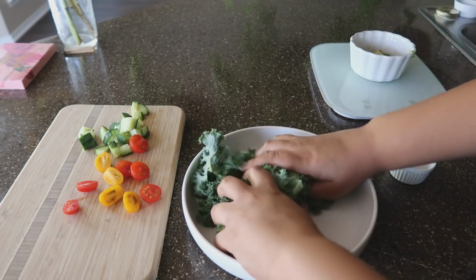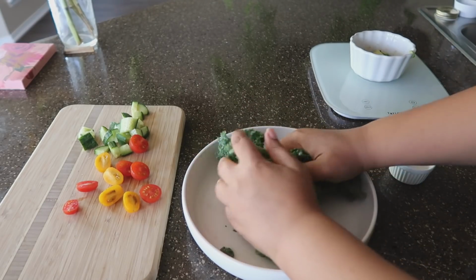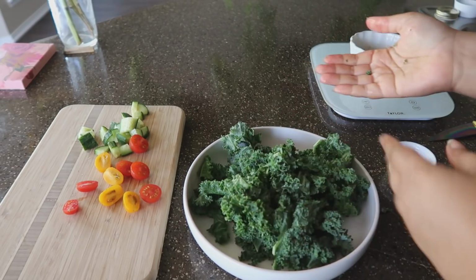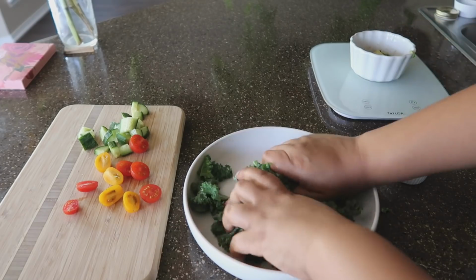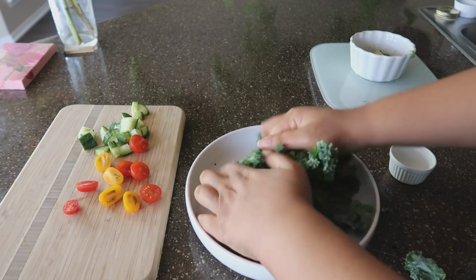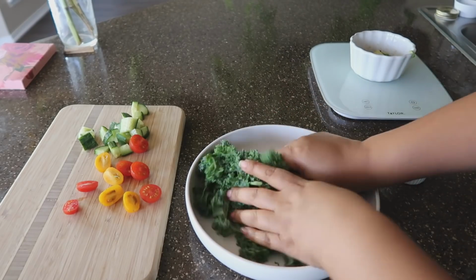And then just get in there with your hands. Give it a nice massage, and you see how much it's shrunk down already. So it's gonna continue to shrink as we add our dressing, so don't be shy with adding a lot of kale.